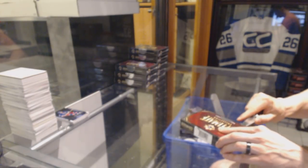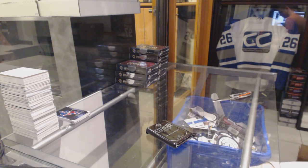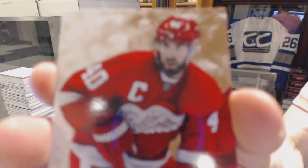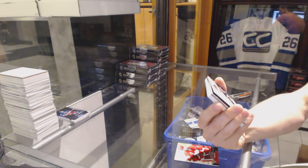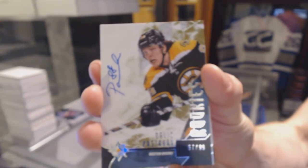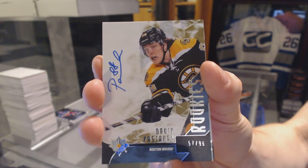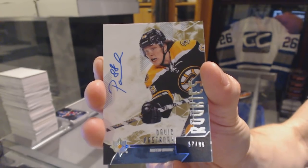All right, box two. All right, base card numbered to 299 for the Detroit Red Wings, Henrik Zetterberg. We've got a rookie auto short print, numbered 57 of 99 for the Boston Bruins, David Pastrnak. Because, of course, 57 of 99 rookie auto for the Bruins, David Pastrnak.